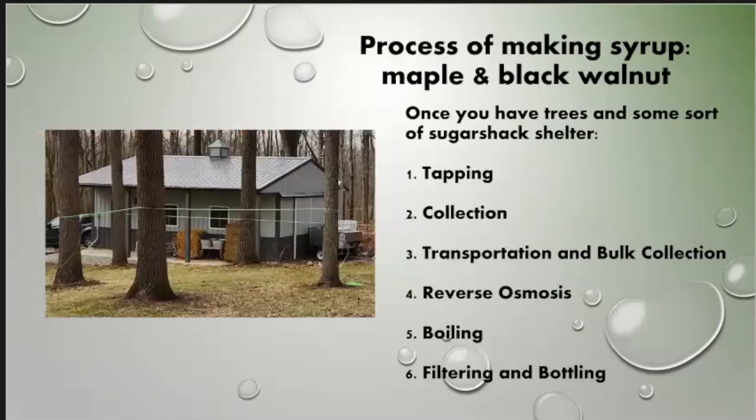Okay, the process is basically the same for maple and black walnut. You have tapping, collection, transportation and bulk collection, reverse osmosis, boiling, filtering, and bottling. Any guide that you look at on how to do maple syrup is basically applicable to walnut. So I'm not going to go into all the different details. I'm just going to point out some things where things work a little bit differently.